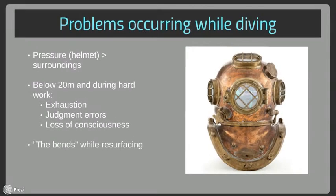During a typical dive, air was pumped into a diver's helmet at a pressure greater than the surrounding water. There was an exhaust valve which supplied fresh air and removed carbon dioxide. However, when working at depths below 20 meters, divers felt exhausted and sometimes lost consciousness. They also experienced decompression sickness, also called the bends, when they resurfaced. It was later discovered that bends was caused by nitrogen bubbles dissolving in tissue at high depths and released when the diver resurfaces.